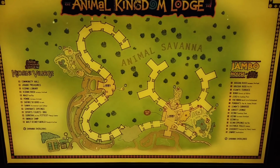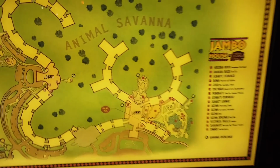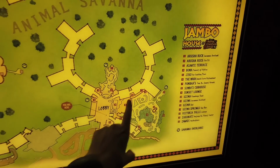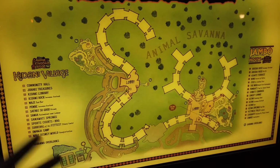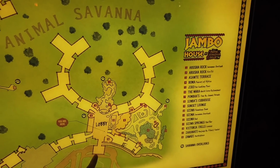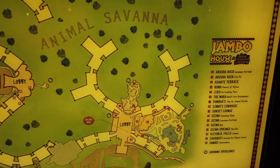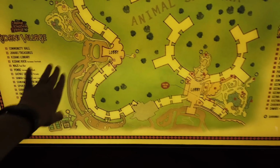So this is all of Animal Kingdom Lodge. It's a fairly large resort. 1,300 rooms is nothing to scoff at. So we are here in the main Jambo House lobby. This section of the resort is Jambo House, and then over here this section is Kidani Village. So that's the general idea. Lots of shopping and dining and things in both areas. Well, there's one gift shop in each, and then lots of dining across both areas. You've got a pool in each section. And to get between the two, there are sidewalks and walking paths that you can take.